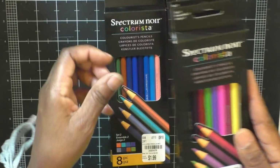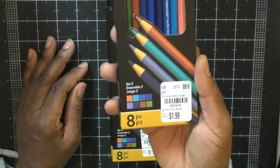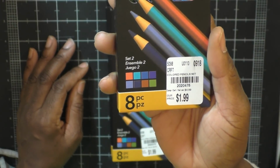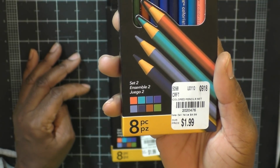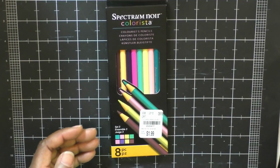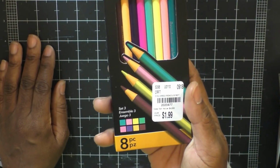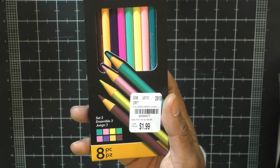So two of those. Set two, which I think are more male-oriented colors, kind of muted. I like the shades on those. And I have two of that one. And then the last one, set three, which I don't know why, but it puts me in the mind of fairies. But I got three of those.